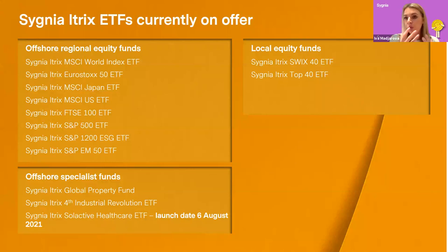Now, the top is more of your regional funds, so they're focused on either a certain region or the whole world. And if we quickly go through them, the first one on offer is the Sygnia Itrix MSCI World ETF. So this ETF will give you exposure to the world, very largely weighted towards the US, but there is exposure to other developed countries and regions such as the Eurozone. Then the second one is the Eurostoxx 50. So this ETF will give you exposure to the 50 largest, most liquid stocks listed in the Eurozone. MSCI Japan, which is the third one there, would give you exposure to the Japanese equity market. The MSCI US will give you exposure to the US market. The FTSE 100 is the UK market. The S&P 500 is the 500 largest stocks listed on US exchanges.